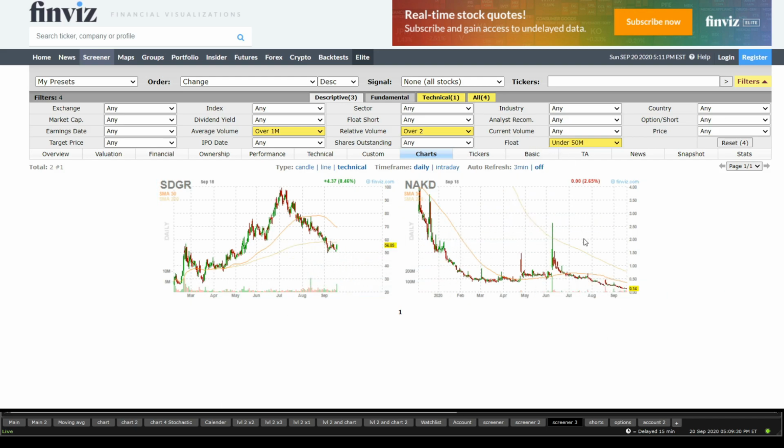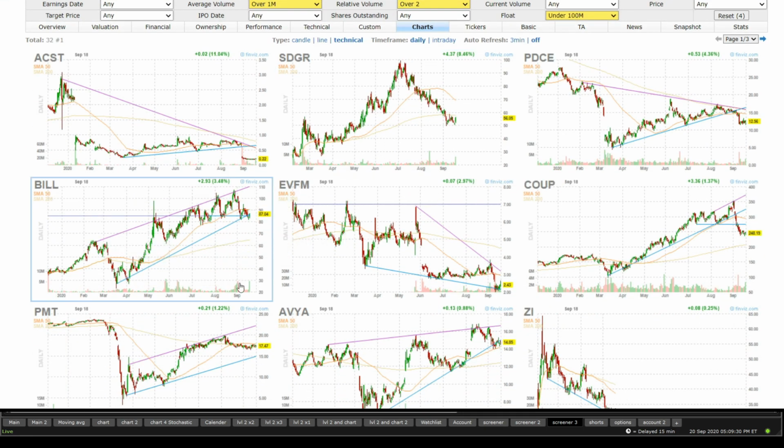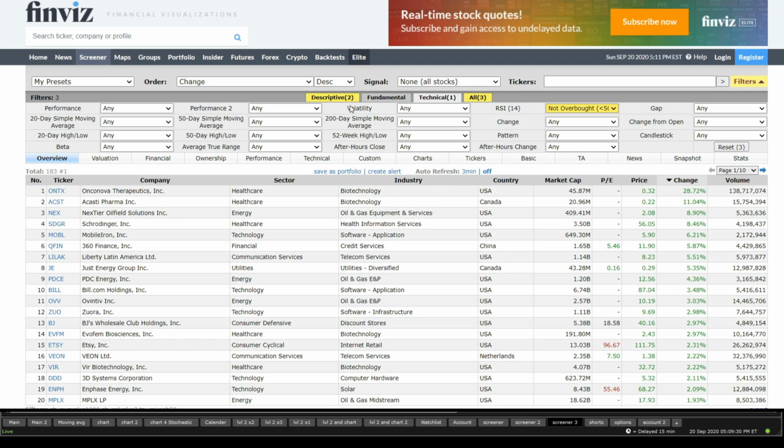Well, I don't care about those ones, so I'm going to go to 100 million. And you start seeing, well, Bill might be looking nice, right? You get Cope here, it looks like it might actually be oscillating. So basically check these out, but that's the last strategy I would go for. Usually during the day, if I want to see what stocks are gappers, I'll just click on the change and see which ones are highest, try to see why they got higher, if I can scalp it, and if they still have momentum.